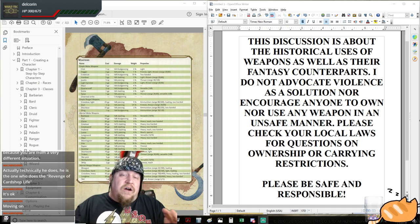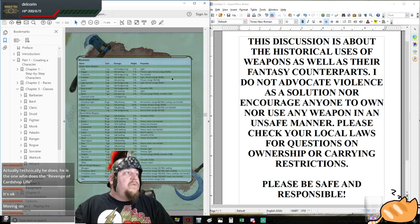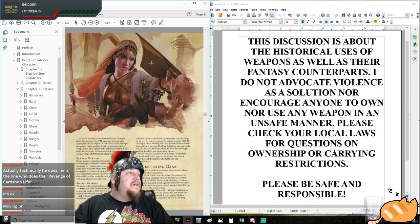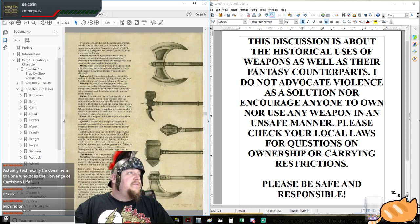How realistic are weapons in D&D? Or even what do they look like, right? We get some illustrations. Here's a sickle down here. This would be like a hand axe. And there's some illustrations up here too. Now, are all these styles of weapons commonly available?